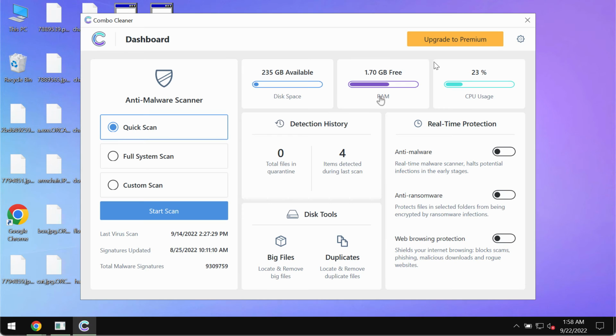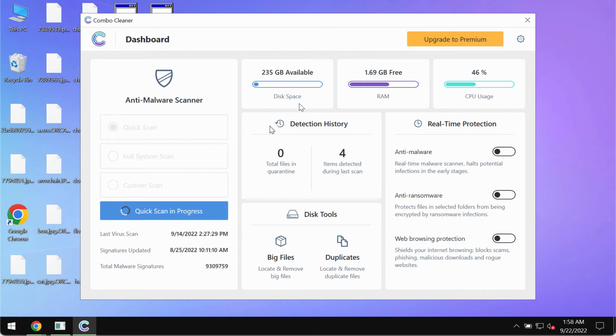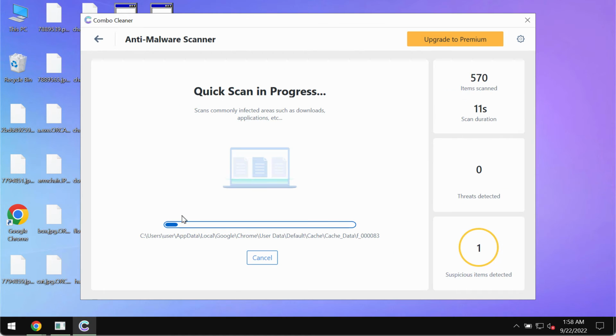Install the program and start researching your system by clicking on Start Scan button. Combo Cleaner would then begin researching and investigating your computer. Initially, it is in the trial mode, so only the quick scan option so far is available.